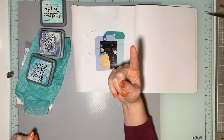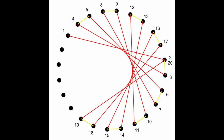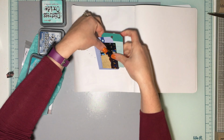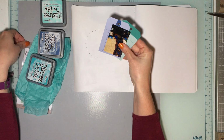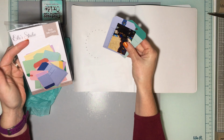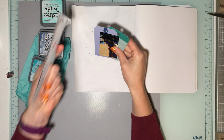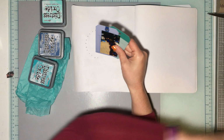So I had this pin for doing thread on a page. What I've done so far is I have these two tags from LA Studio. I believe it was like this summer sometime they came out with these die cut tag packs. I love it. I have so much LA Studio stuff. I need to be using it.